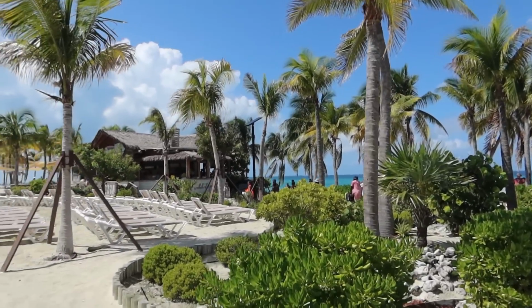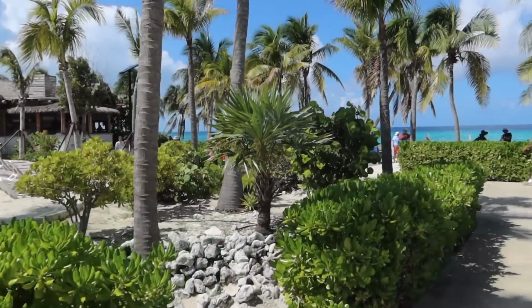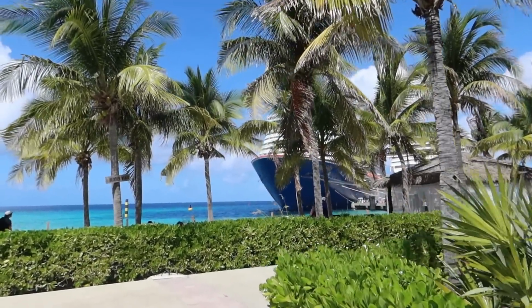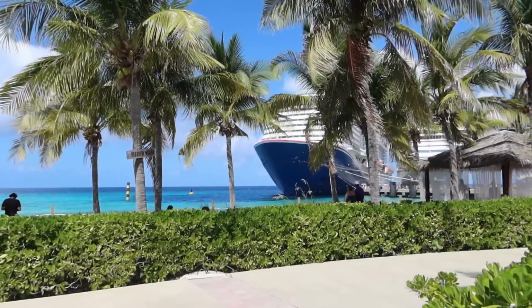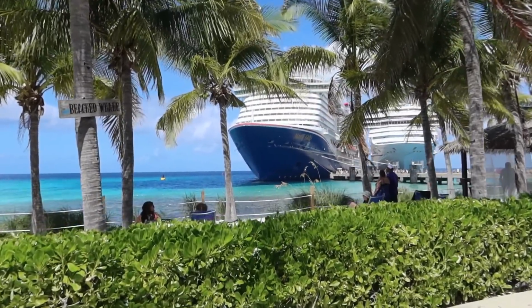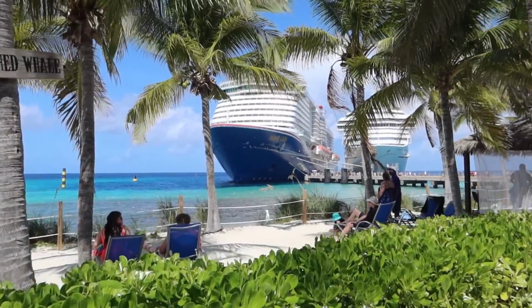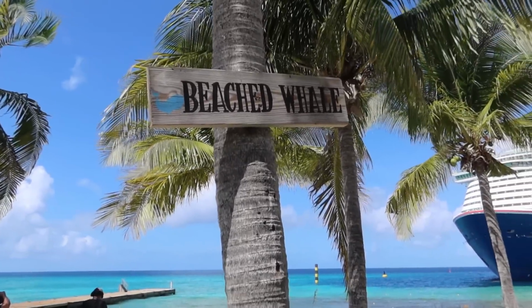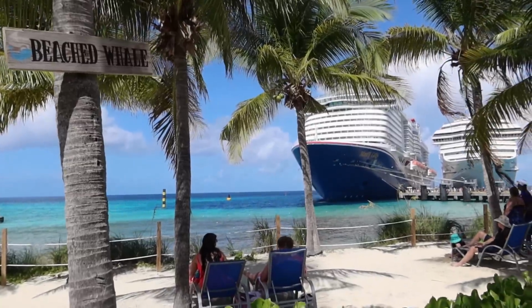Oh, I tell you what, this is definitely the hottest place that we've been to so far. It's like 36 degrees Celsius right now, and it's baking, but you know what, it's so nice. I'm going to jump in the water shortly. Oh, that's a nice view, isn't it, with the cruise ship. When they say Paradise Island, this really is it. Beached whale. Wow, that is an incredible shot. I'm going to have to take a photo.